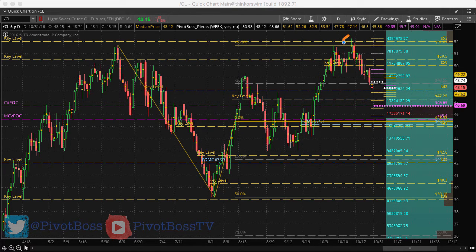What we mentioned at the very beginning was if there's a rejection at 52, we could see a move back to value. That was the primary position move right there. And then we were looking for signs that this thing may hold or may not. And this day right here, when the stops came out, is when they finally failed to hold, and that implied more weakness. So we're seeing a push downward.